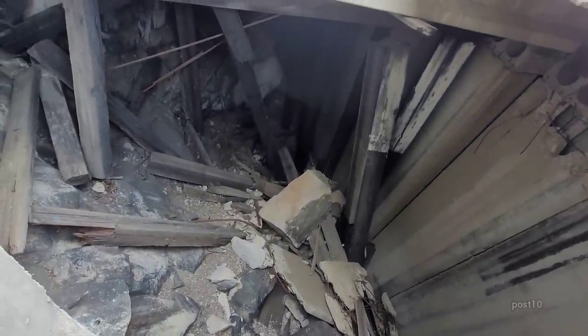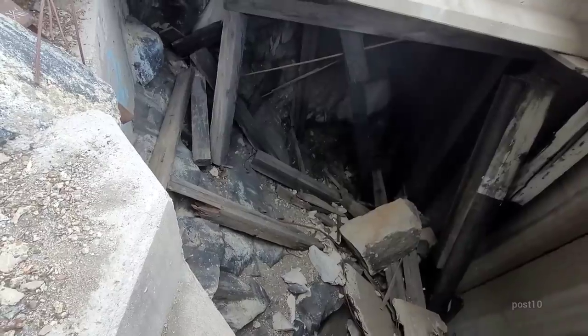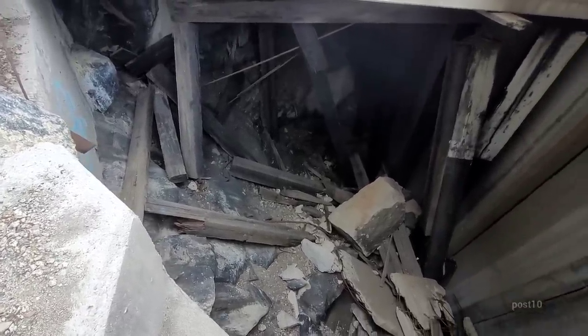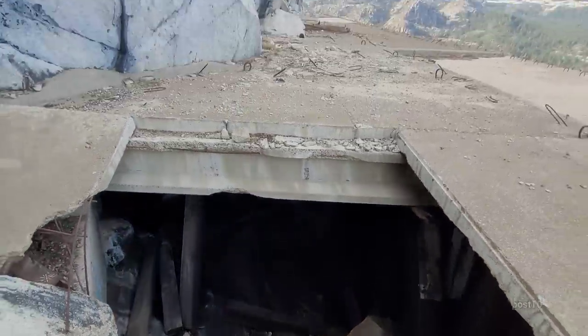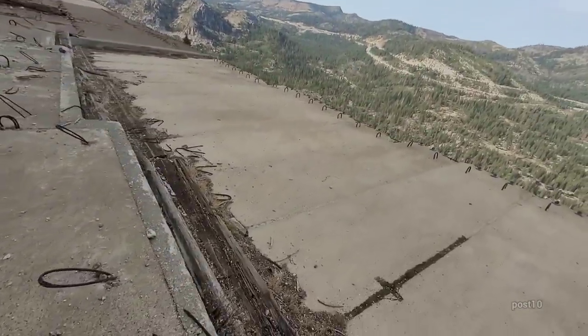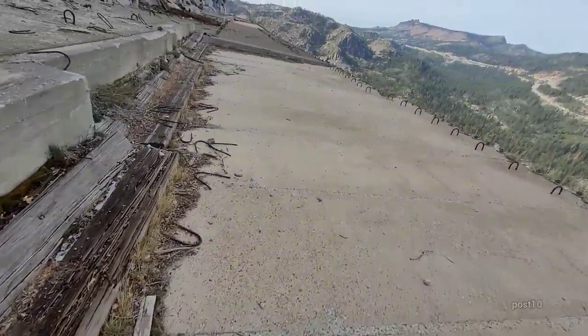Take a look at all that creosote-covered timbers. I'm thinking that was either just to support the concrete during construction, or maybe that is the original snow shed. Like I said, they wouldn't have built it like this in the 1800s. It probably didn't even have this in the 1800s.